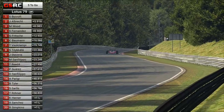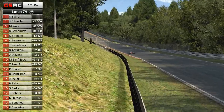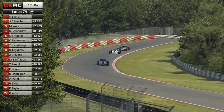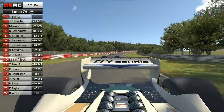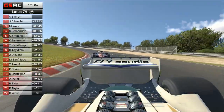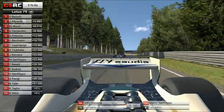He's our latest DNF today. Simpkins is the last one still running. He actually still has to overtake Sanchez because it's been 14 minutes of repairs for Simpkins. But this is the battle that has entranced us so far. John Stevens trying to overtake Toikala while also holding off Sanfilippo.